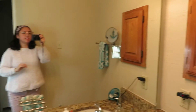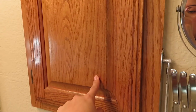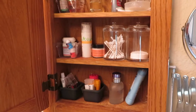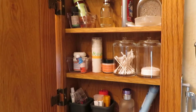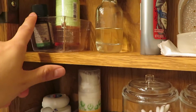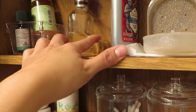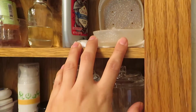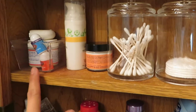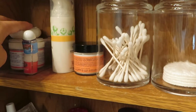So I have the things that we use on a daily basis inside of the medicine cabinet. So I have my toner in here. I have some essential oil that I like to use sometimes in the tub. I have my perfume, like I said, my deodorant. I keep my retainers in here. And on this shelf, I have my floss and chapstick.